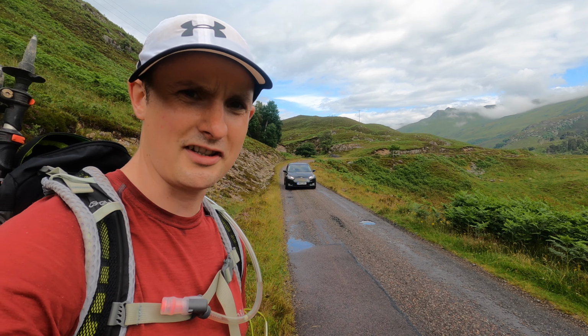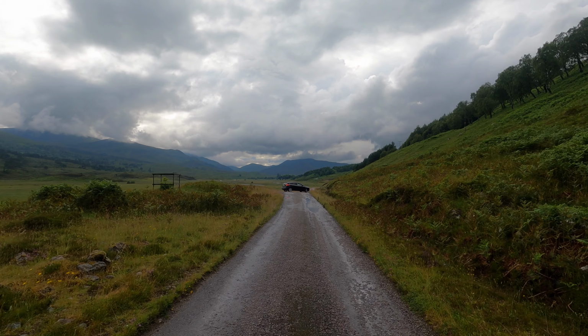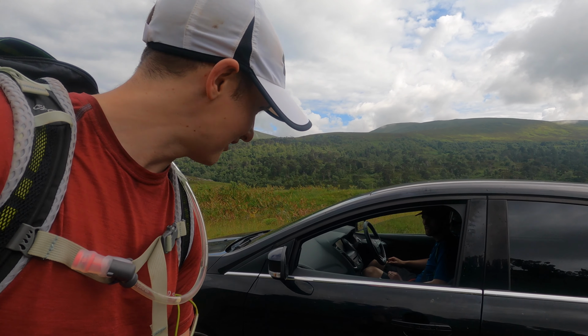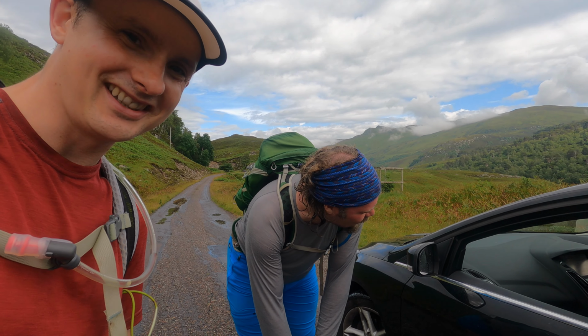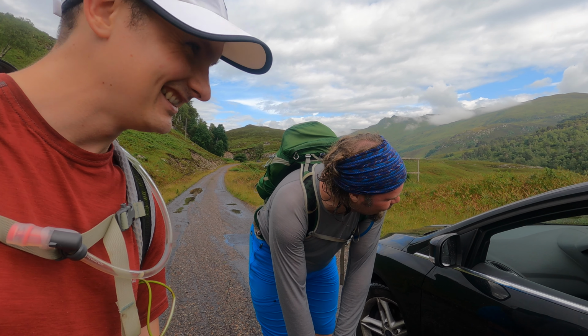Here he comes. It's our saviour. It's Craig. So you came back for us, Craig. We were taking bets as to whether you might abandon us or not. I thought you might, you know, they might steal the car. Or threatening you with a fishing hook. Or they drive off with your bag in the boot and your car keys.